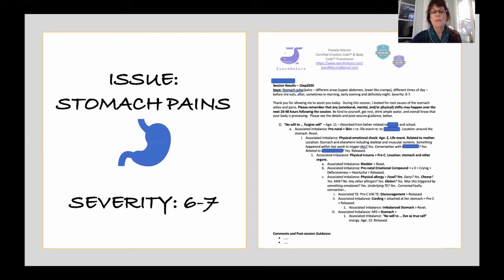So in this case, she had an associated imbalance with her skin, or what we call the integumentary system. And so in that case, it arose prenatal, so before she was even born, and it was related to a life event that was happening in her mother's life. Now, when I asked for the location of this problem, it was really all around the stomach. And so then I went and found another associated imbalance to that one. In this case, it was a physical shock energy, or physical emotional shock energy, that happened to her at the age of 2. This again was related to a life event, again related to her mother.